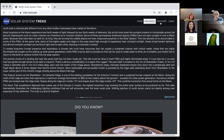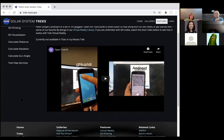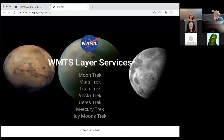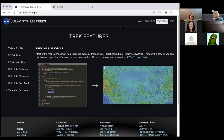Also, here we have some descriptions about the different features. One of the things that might be of interest is that not only do we provide these web portals for you to use, but we also provide a set of APIs so you can access our data. If you're writing a program and want to access this data programmatically, you can use the services that we provide. It gives you a set of layer services, so you can access the data directly. And we also have links to other resources you can look at as well.